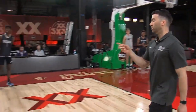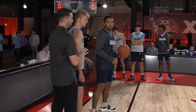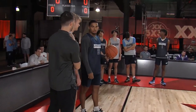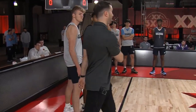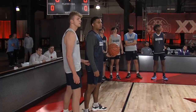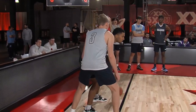Okay, so again, maybe I'll start the defender here, or I'll give him an option and say, you could either start right in front of him, or you could start a little bit behind him, and based on that, he has to make a decision of finishing at the rim. So pick one right now and go and finish. Pick one, whatever you want to do.